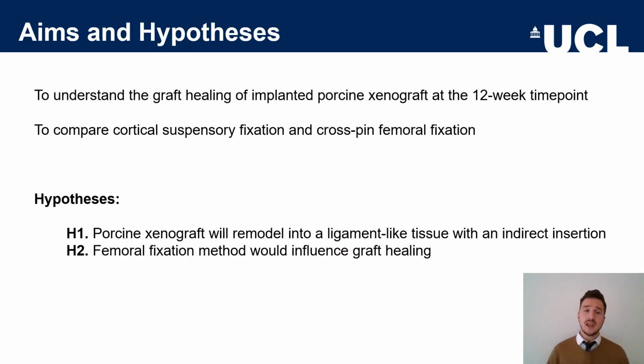So, with this in mind, the aims and hypotheses of the study. The first aim was to understand the graft healing of implanted porcine xenograft at the 12-week time point. This time point was chosen because this is the point at which the tendon-bone interface after ACL reconstruction is at its weakest. Second, we aimed to compare cortical suspensory fixation and cross-pin femoral fixation. Our two hypotheses were, first, porcine xenograft will remodel into a ligament-like tissue with an indirect insertion. And second, femoral fixation method would influence the graft healing observed.